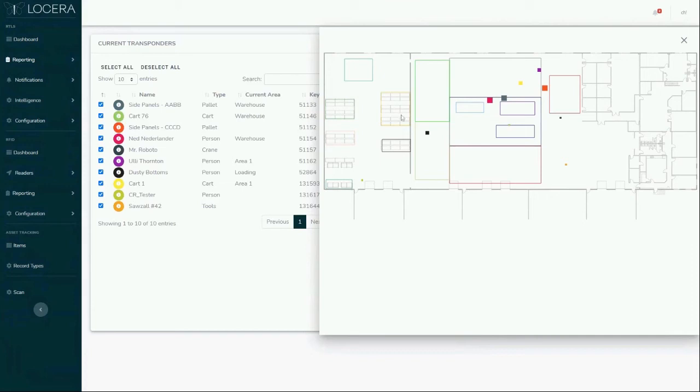So as you can see right on the map, we have a couple tags moving around this morning. We don't ever really know what's happening over in South Carolina, so it's nice that some of them are moving for this webinar.